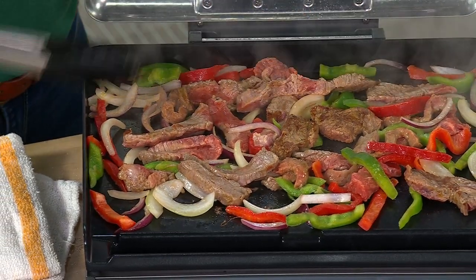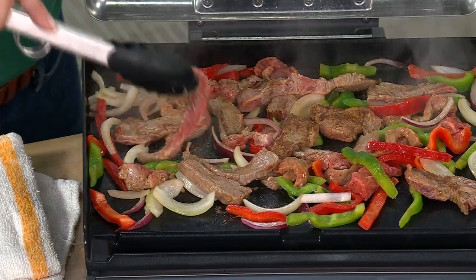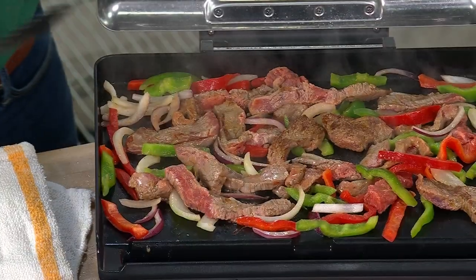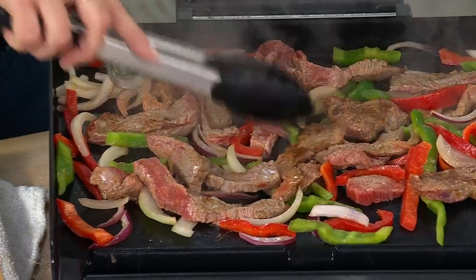That's the benefit of having this edge-to-edge cooking on a flat top surface. You're able to give it that room and that space to get the caramelization that you normally get at a restaurant. And that's that flavor that you're used to tasting. If you like your meat medium, you are ready to go.